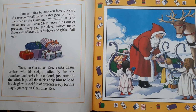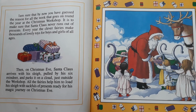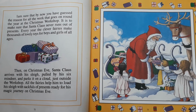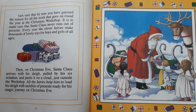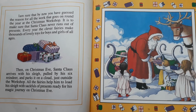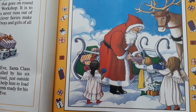Then, on Christmas Eve, Santa Claus arrives with his sleigh, pulled by six reindeer, and parks it on a cloud just outside the workshop. All the fairies help him to load the sleigh with sacks full of presents ready for his magic journey on Christmas Eve. Here are the fairies helping Santa to load them in his sack.